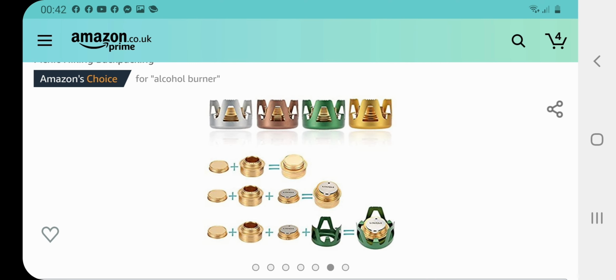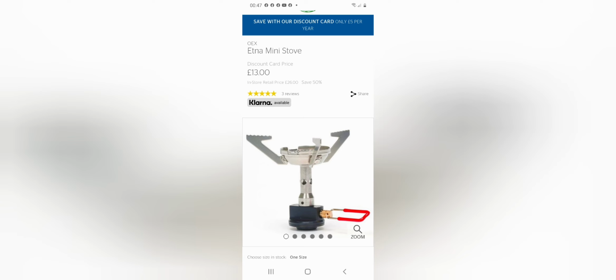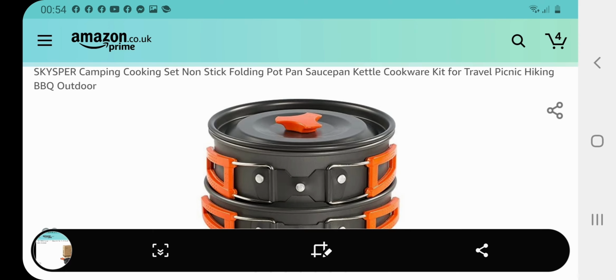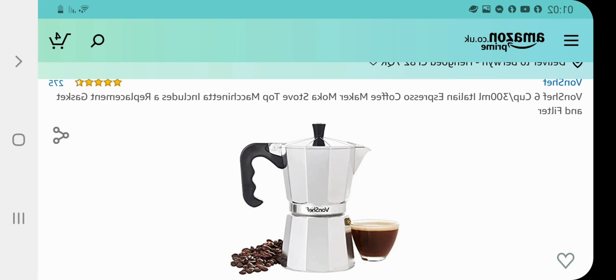Your other option is going to be the gas stove, which looks something like this. Mine is the Oex Etna Mini, which cost around £13, and then you're looking at around £5 for gas as well. Probably a safer option. And lastly, don't forget you're going to need something to cook or boil your water up in. So there's loads of choice with regards to this. eBay, Amazon, you'll be spoilt for choice. Just find something that works for you. And one last tip is to check out these bad boys. The best thing I ever bought.